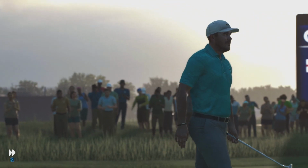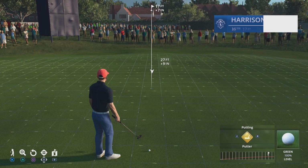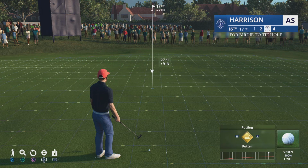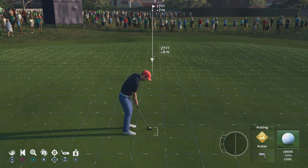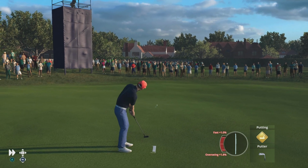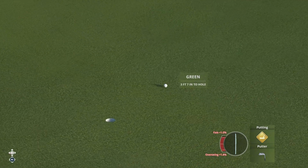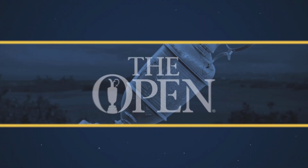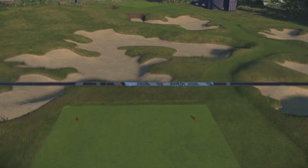The pace, absolutely perfect there. Down the slope, it's in for a birdie. Going to need to match that birdie now. This to tie the hole. And that's not going to do it. That is a tough time to drop a hole as he's going to fall to 1 down now with just 2 to play.